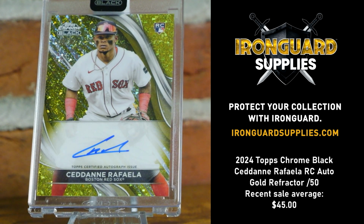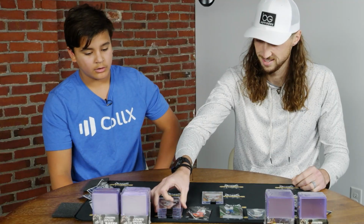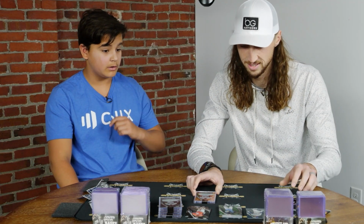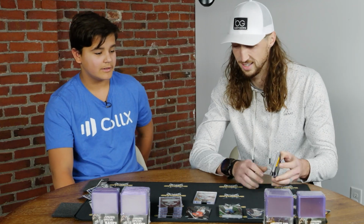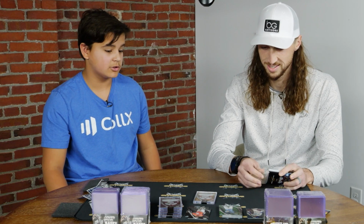I think we had a great couple of boxes. That was awesome. Jasson Dominguez numbered card, Caminero auto, Junior Caminero, and Hanley Ramirez too. This is a great product. I love it. It is sweet. The Ohtani was big too. Big start. Color match too.